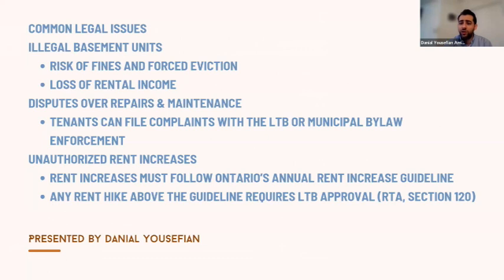This kind of situation, right? And we cannot just simply evict the main floor tenant saying, oh, I don't want you here anymore, I want to rent the whole unit to somebody else. So we have to make sure that that doesn't happen.